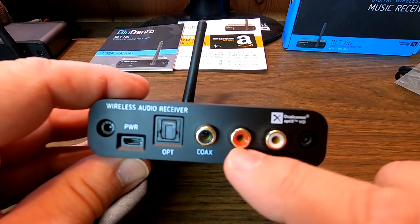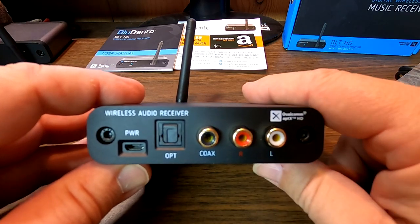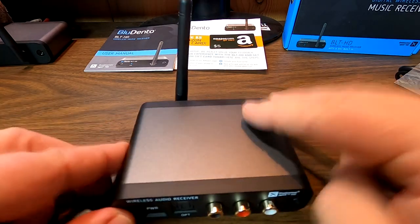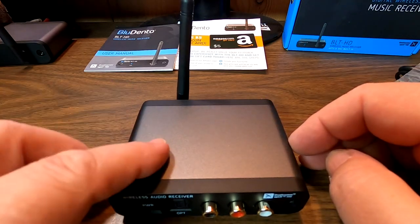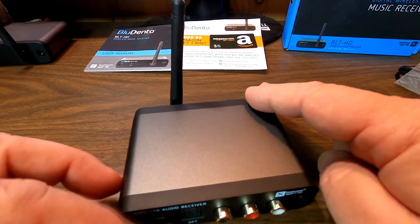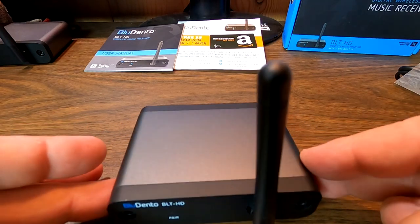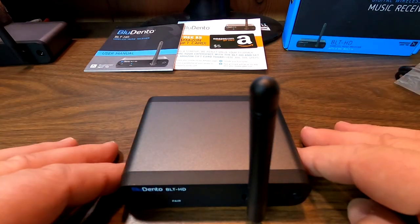That being said, in this test, I used the analog RCA outputs. This is nice because if you have a really nice outboard DAC, you can bypass the internal DAC in here and go straight into yours for even more of an upgraded sound. That stuff is fun to play around with, but basically audio is what I'm looking for. I want to give you guys the lowdown on how this thing sounds.